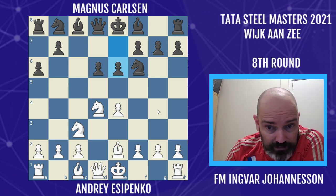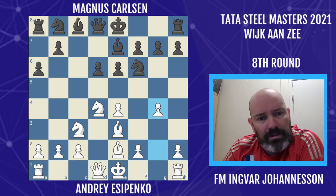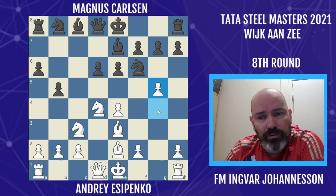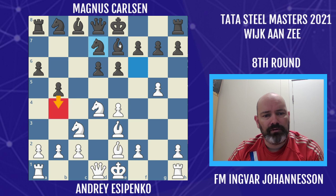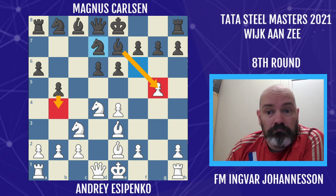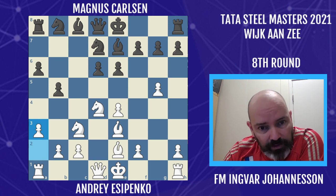So e6, and this does allow white, after these moves, to play g4. A threatening move, but it doesn't seem like black should have to worry about much still. He plays b5, white pushes, knight f to d7. And yeah, white now needs to worry about b4 at some stage, and also the pawn on g5 is hanging. But Esipenko does not care about the pawn. He plays a3.